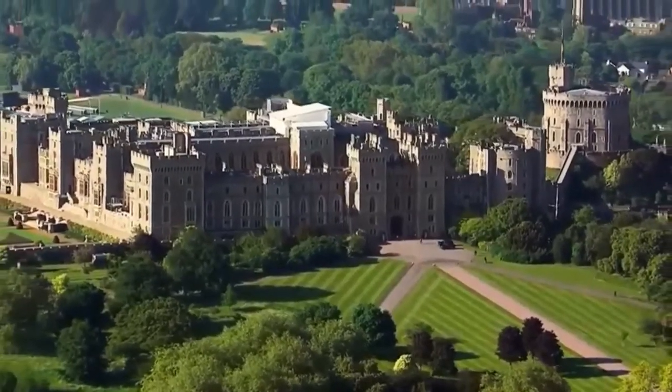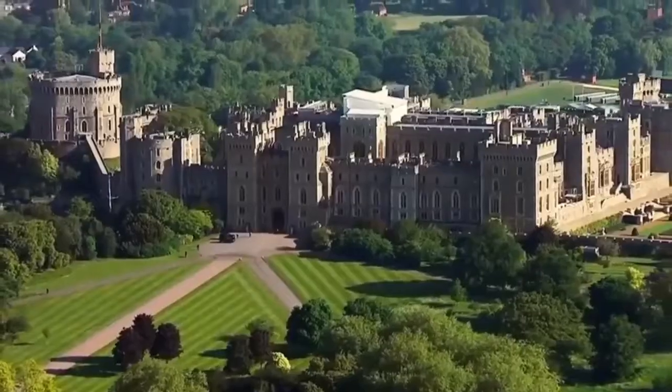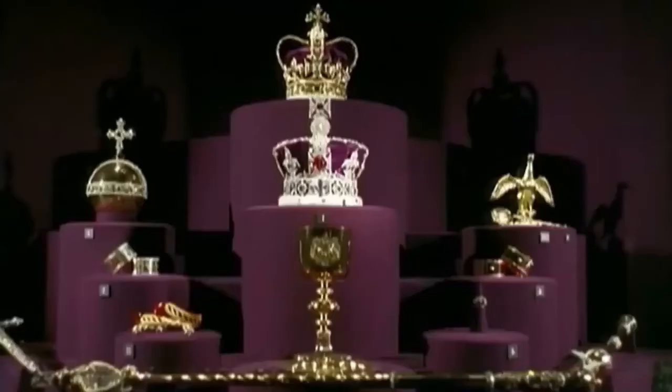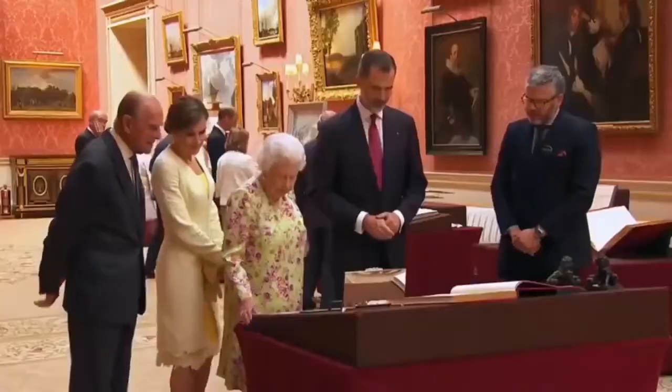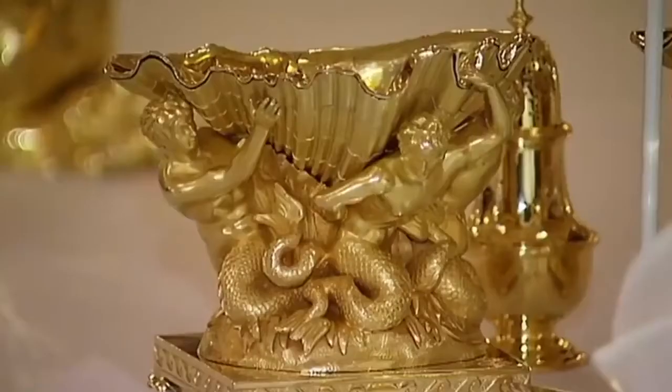Every family has its heirlooms, but the royal family has over 1 million of them. Known as the Royal Collection, this artistic treasure trove holds everything from the crown jewels to royal portraits, precious ornaments, and priceless sculptures. The Royal Collection is the biggest private art collection in the world. It really has an unbelievable amount of objects.